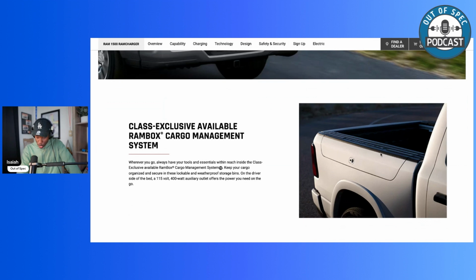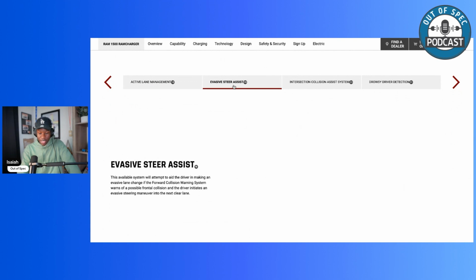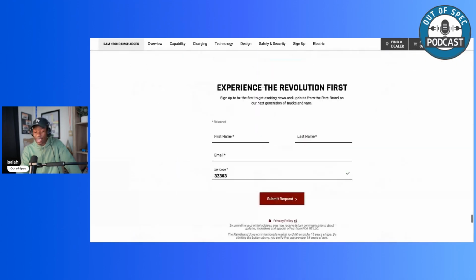Ram box cargo management system, ParkSense automated parking system, active lane management, evasive steer assist, intersection collision assistant system, drowsy driver detection. So it's going to be interesting to see what the starting price of it is, as well as how all of this that we're reading on paper translates to the real world. But let me know what you guys think. Would you get an extended range electric vehicle, or would you go all in and just commit and get an electric vehicle like the Silverado EV, like the Ford Lightning? But this is Ram's entry to the market.